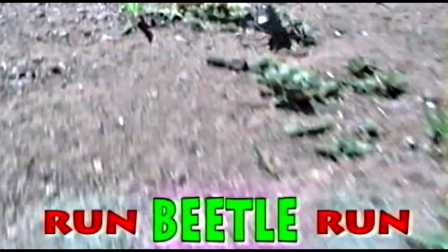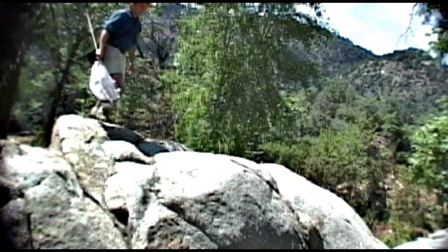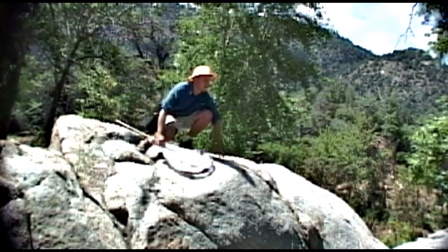So when you're out in the field looking, ask yourself questions. Was it eating? Was it trying to find a mate? Or was it trying not to be someone's lunch? I mean, there are exceptions. This beetle was just pooping. Ew.